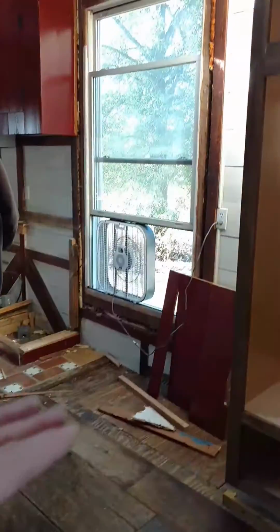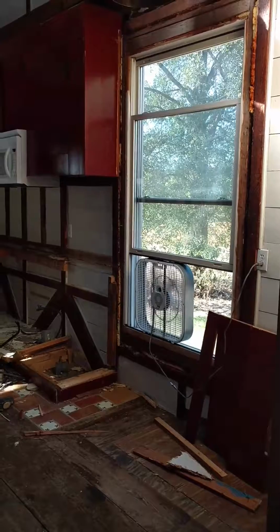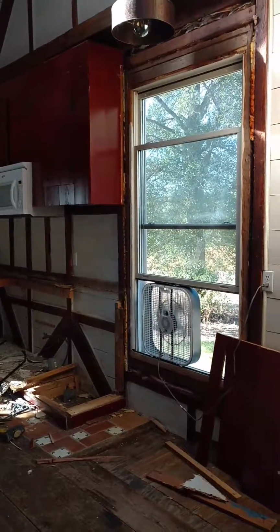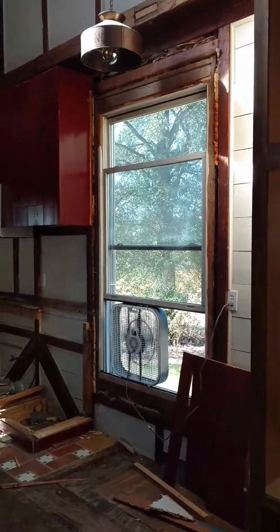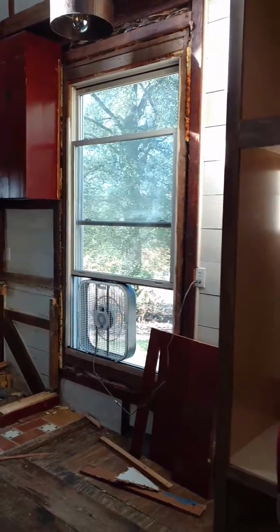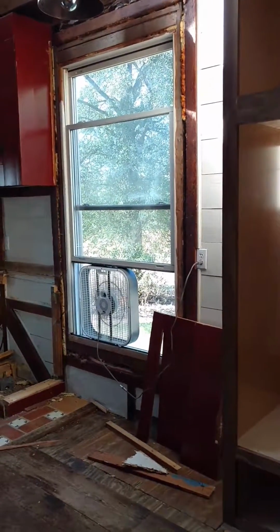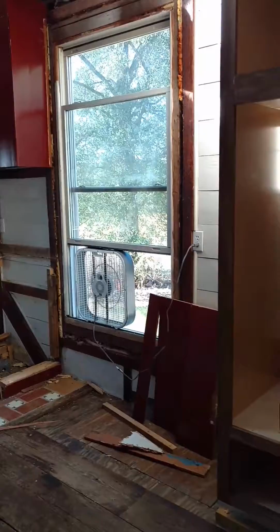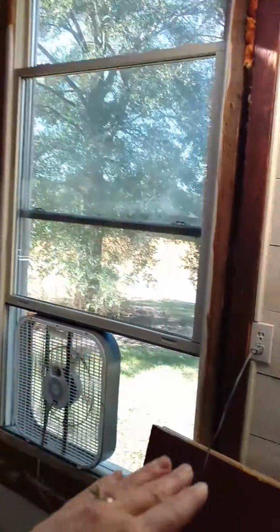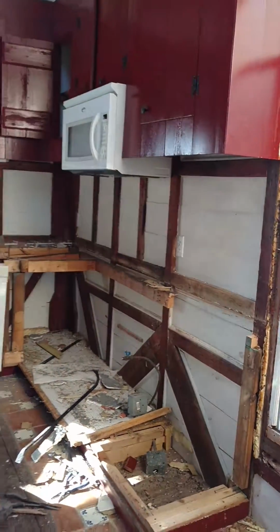This window is going to get shortened, but we can't afford a brand new window, so we're trying to find a used one, and that's wood inside, vinyl outside, or aluminum outside. And it's creating a problem, but he's going to work around it. He's got it flat now, and he's going to have to remove it from the outside. He's going to build the cabinet in front of it because we want the window, we just want it to be shorter so that we can continue the cabinet top, because we didn't have enough counter space.